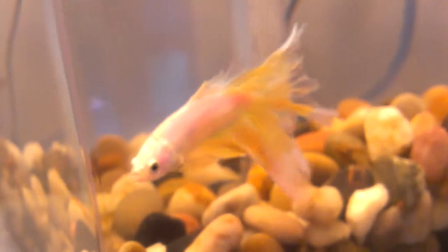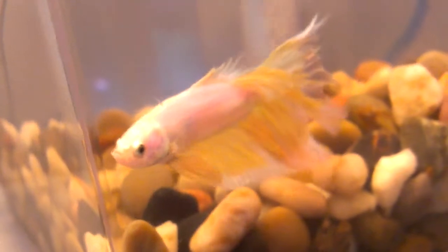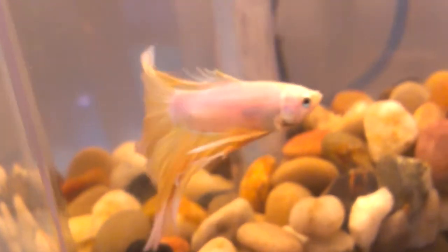I felt bad for him, so I asked them if they would discount him, and they gave him to me for half off, and waived the live fish guarantee that they have. And I stuck him in this 1.5 gallon tank for a hospital tank, and I've been putting some Betta Fix and Maroxy in here.